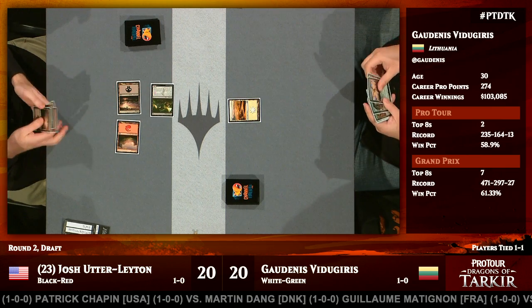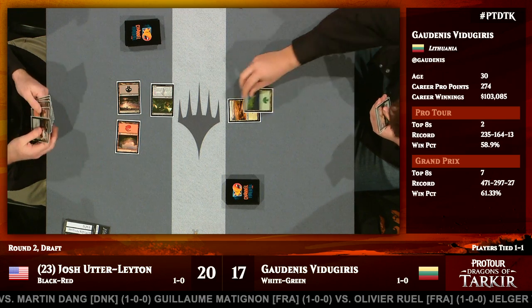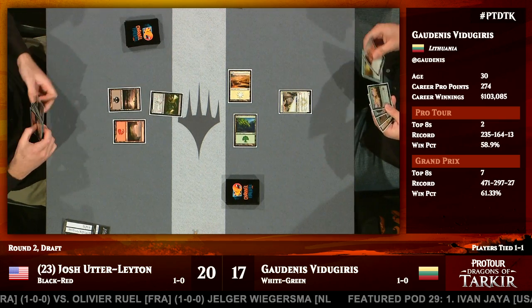You can look at Gaudenis Vidugiris' career. 7 GP top 8s, handful of wins, 2 Pro Tour top 8s. Still looking for a win there. Is that a Lightwalker? That's, yeah, Lightwalker.